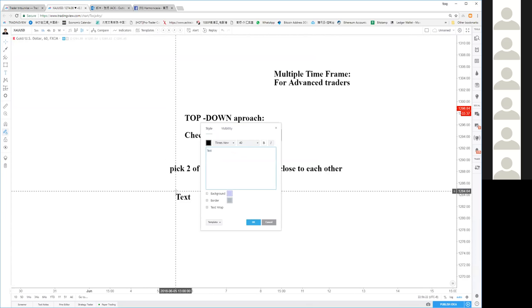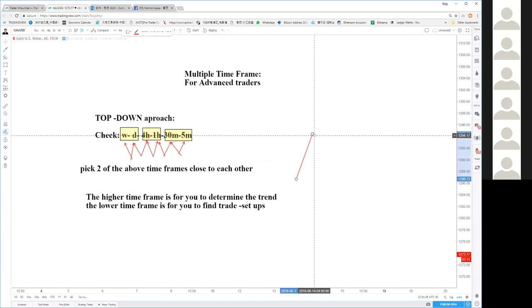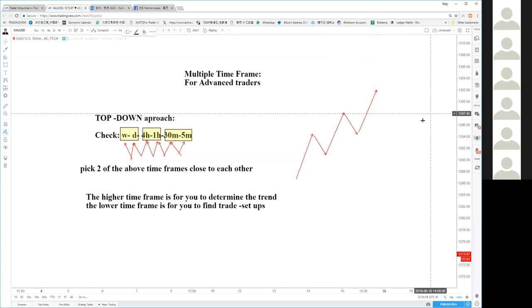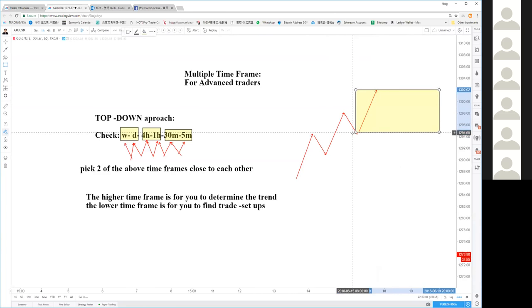So the higher time frame is for you to determine the trend. The lower time frame is for you to find trade setups. Are we clear? For example, if you see a 4 hour uptrend, and right now you are somewhere here, you should go to the 1 hour chart to see where the potential buying opportunities are inside the previous uptrend move. Find setups.